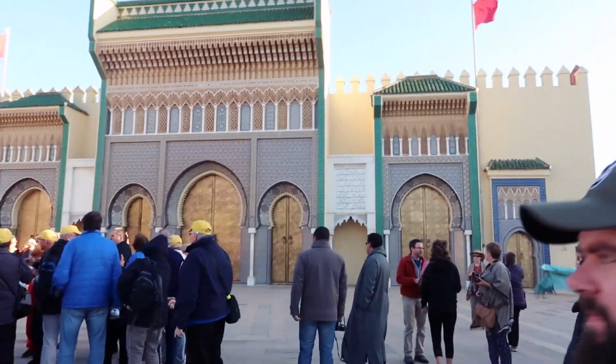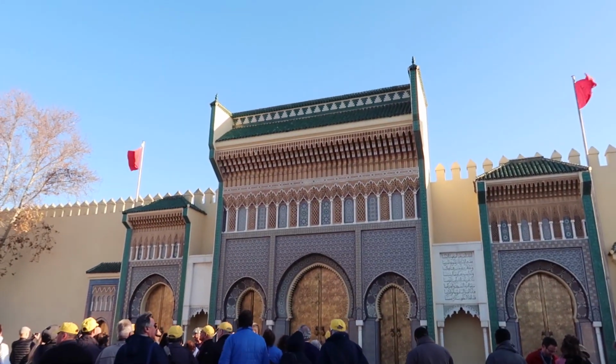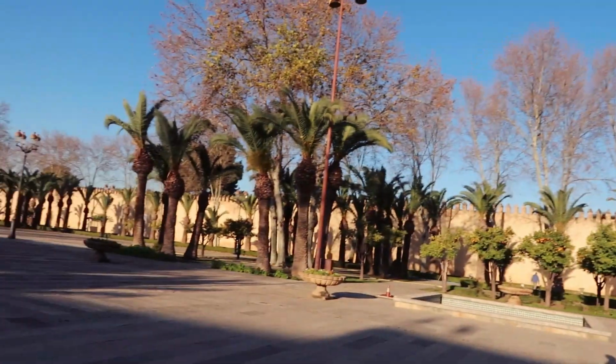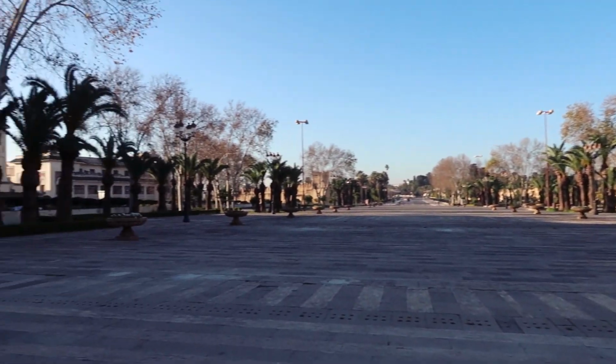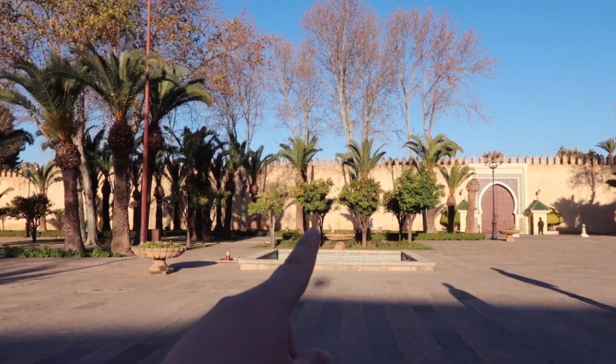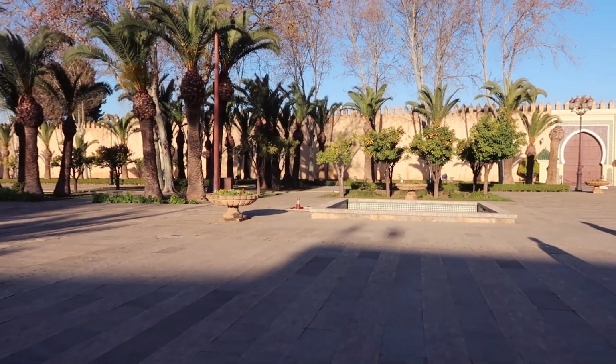First stop of our Fes tour is the Royal Palace. Look at this gate. Looks awesome. I'm gonna get a closer shot later, because of the big tourist group there. But this area is so pretty. It's really nice and clean, and well, I mean, it has to be. Orange trees over there. We want to pick them, but I probably shouldn't.